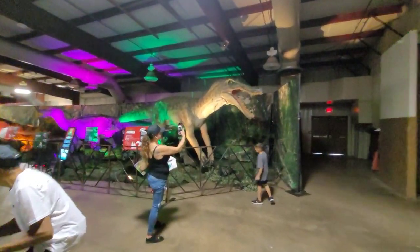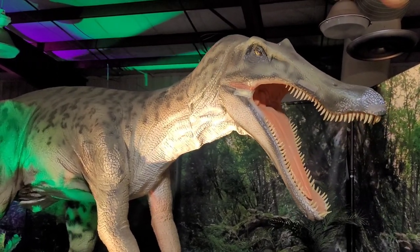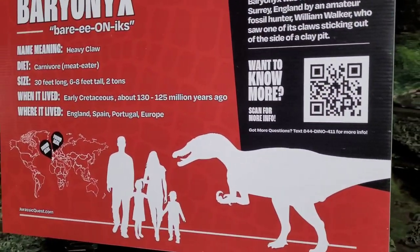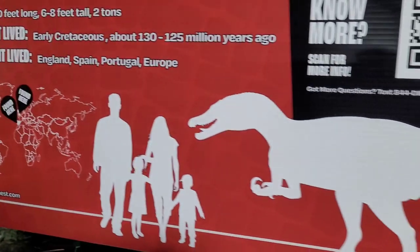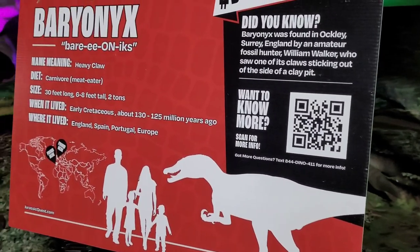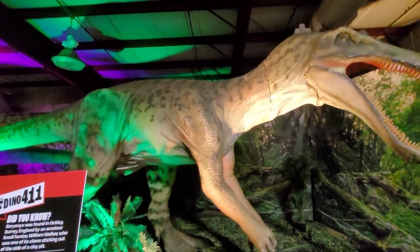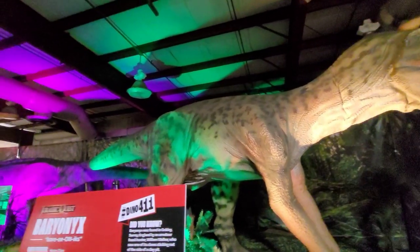So this is the big guy here. So where is he from? England. Oh, England? That's crazy. So that's a size comparison, huh? 6 to 8 feet. 2 tons. That's cool. But study how the thing would swallow you like nothing. It's big, eh? One bite.